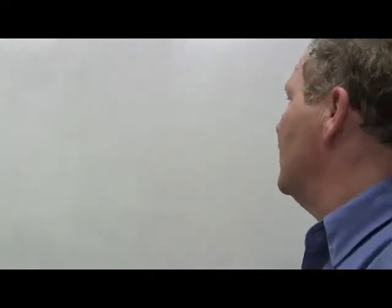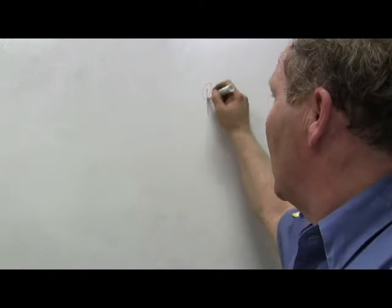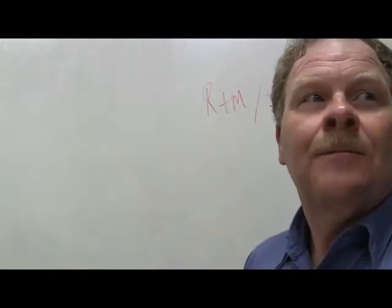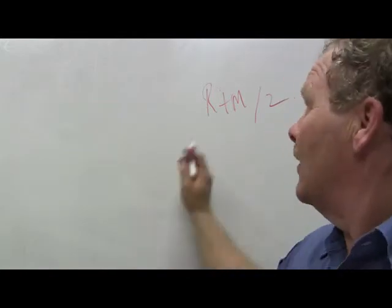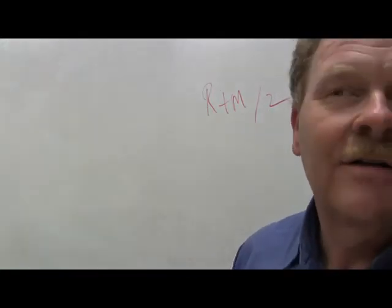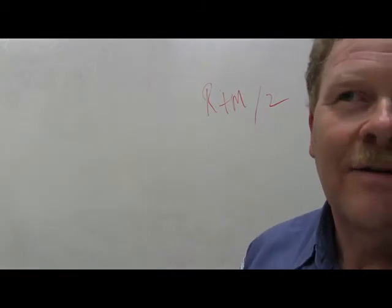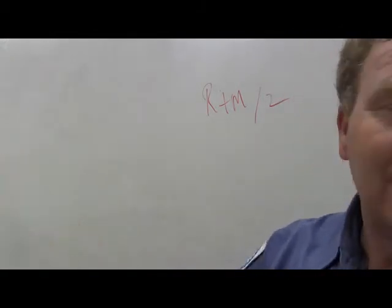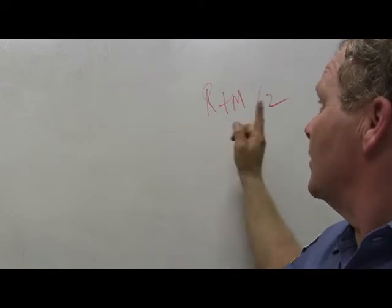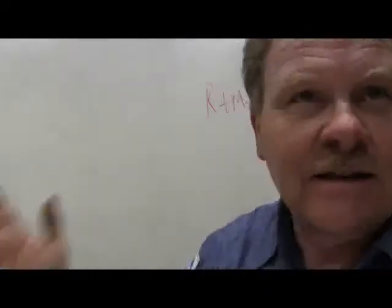That's both, and I don't know how many times you guys have seen this, but it will say R plus M divided by 2. You ever seen that? On a gas pump? Yeah. Research plus motor divided by 2. It's the average of those two readings. Basically there's two different ways they measure it. Research plus motor divided by 2, that's right. That's an average of the two numbers. That's why it's R plus M divided by 2.